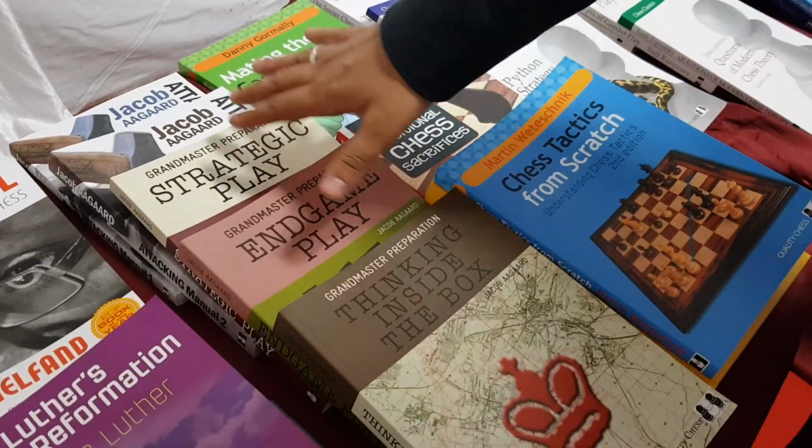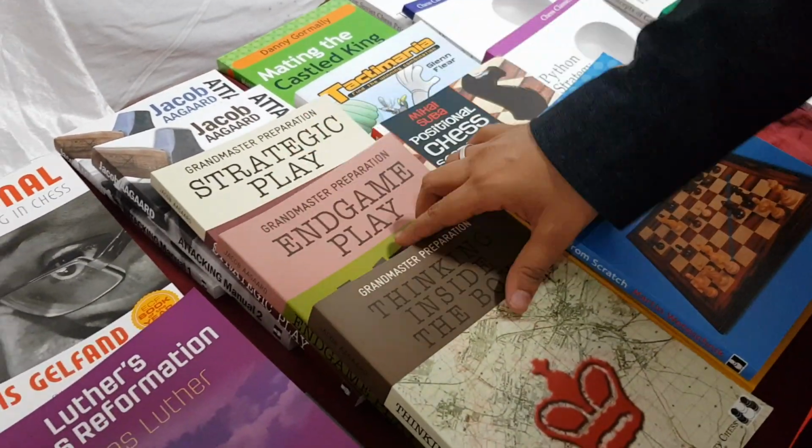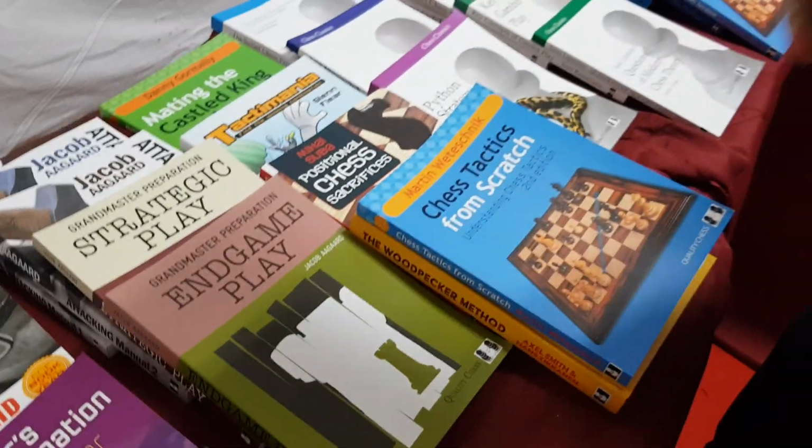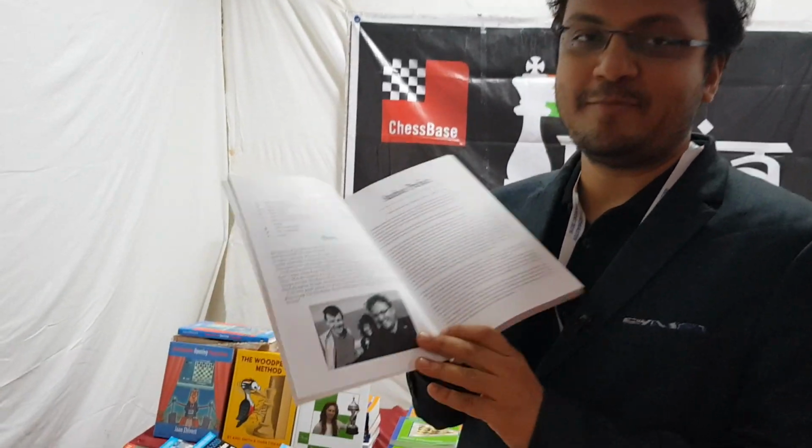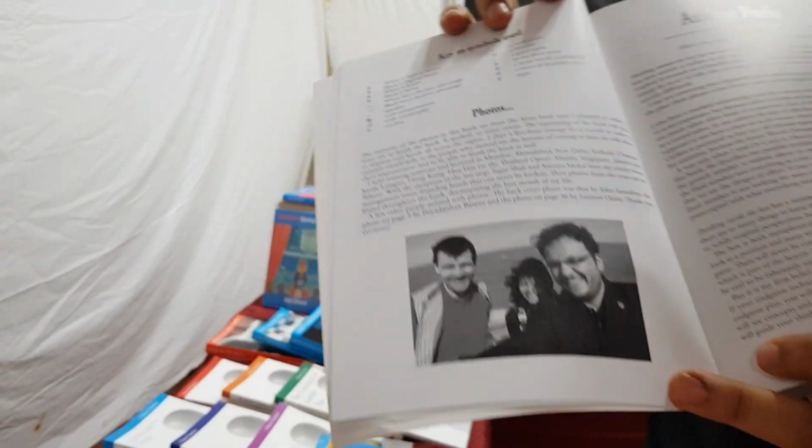But right now we have these 3 books from this series, and I always tell people you must get this book, and everyone asks me why should we get this book, and of course I could tell them the real reason, that it's a great book, but I just turn to page number 4 and I tell them this is what you should get the book for.